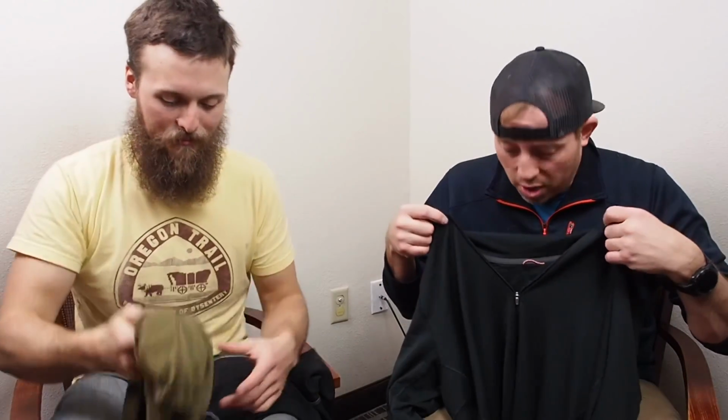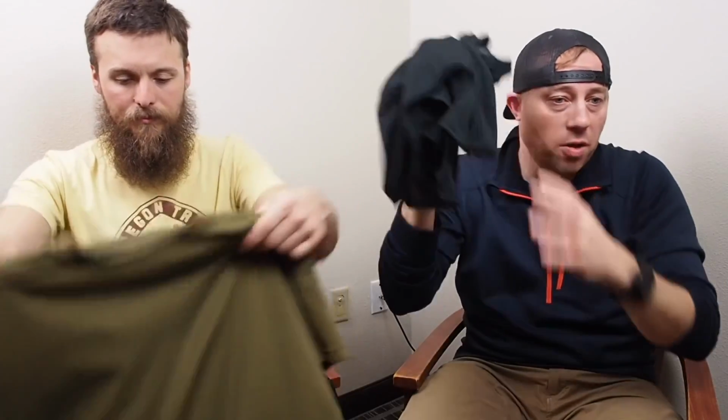For my top, this is similar to the thermal weight quarter zip Capilene hoodie that I had on the AT. The only reason I don't have it is because the zipper broke. And I am not giving it up. I just have to send it back to Patagonia for them to fix it, but I don't want a new one because it's got sentimental value. So this one doesn't have a hood. It's my go-to top. I love it.